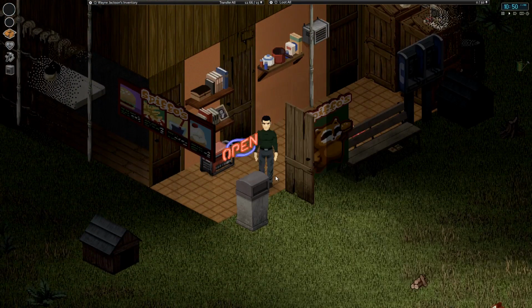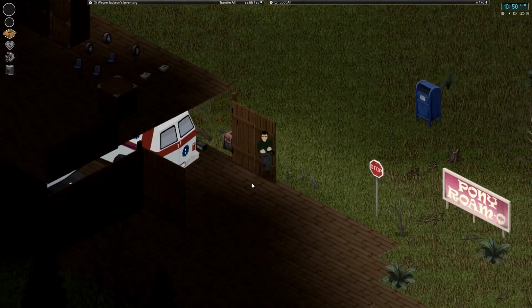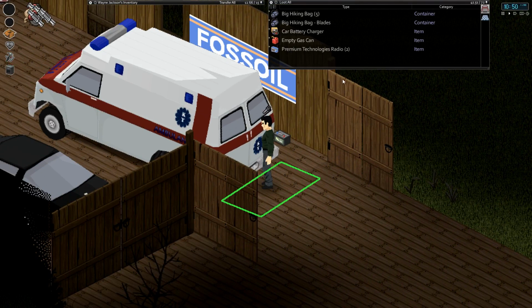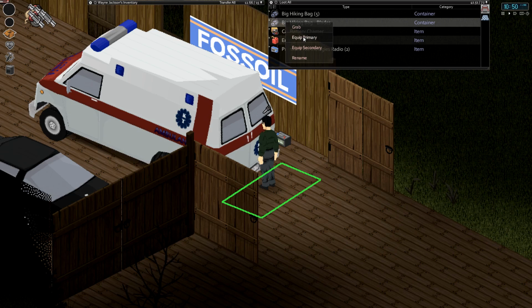But there's a few things we do need to take care of before we leave, including repairing the generator and topping it up. We'll top it up just before we leave. Okay, so, nice gunshot there. Let's just take a look at everything I've put into the car here.